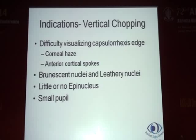In vertical chopping, the indications are difficulty visualizing the capsulorhexis edge, like in a corneal haze, a scar, or anterior cortical spokes, and brunescent nuclei and leathery nuclei, where there is little or no epinucleus. Because if you don't have epinucleus and you're trying to do a horizontal chop by going to the periphery of the nucleus under the capsule, you might damage the capsule. And also in small pupils.